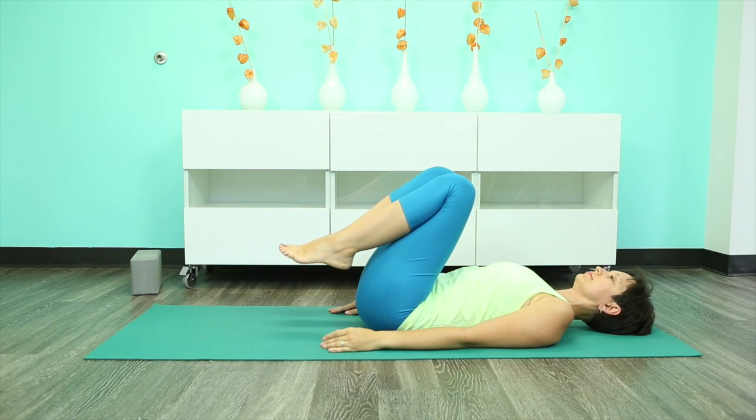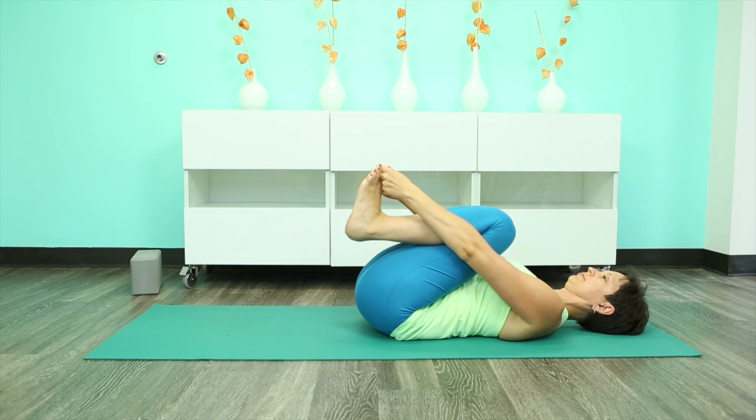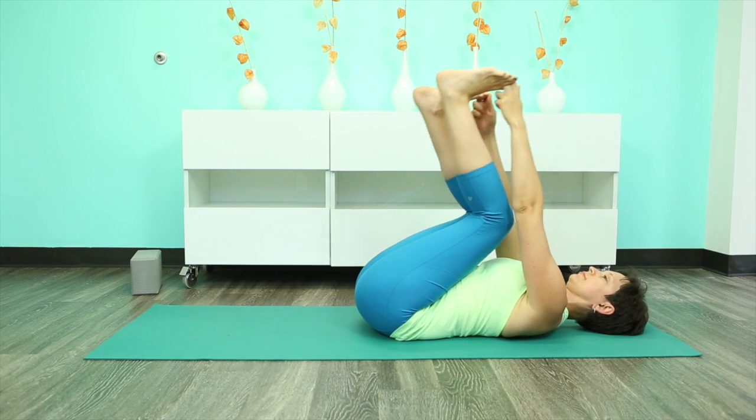Once you finish with that, you have a couple of options here. You can either hold on to your toes, your feet or your ankles. We will be extending both legs up. Or you can hold on to your knees, whatever works best. So grab on to whatever feels comfortable. And then next time when you exhale, extend your legs up.